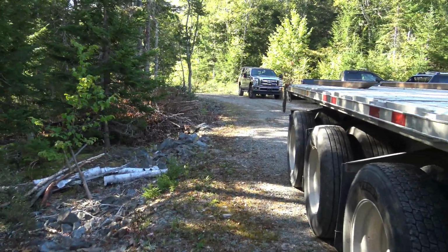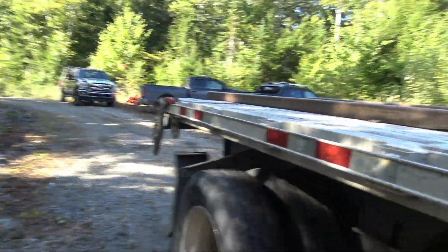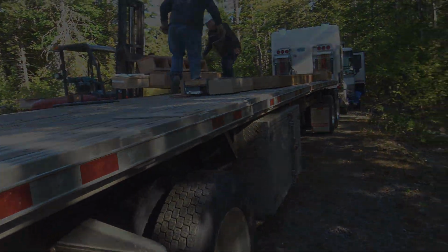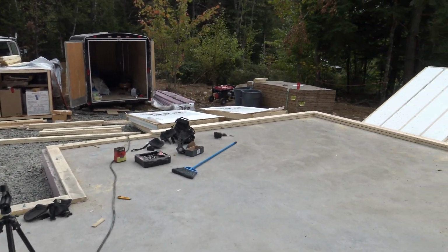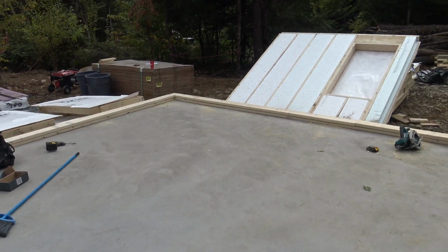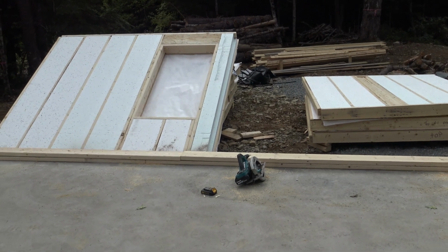Hour and a half so far, maybe an hour. Got here a bit late. He was supposed to be here at 9. He was here a bit later, so here we are. Break time. Boys went out for lunch. So this is construction day 1, I guess.